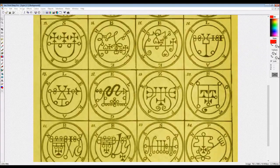So since we accidentally skipped that one, what's the name of that one? Aligos. Let's go back to 18. So Aligos is a duke and he's over 60 legions. He's known for discovering hidden things and knows the future of wars. Interesting word, and knows the future of wars.